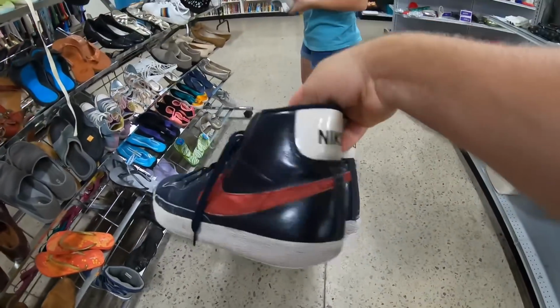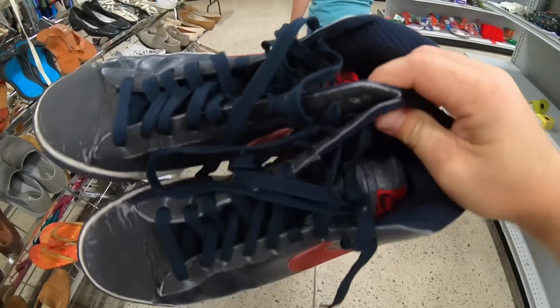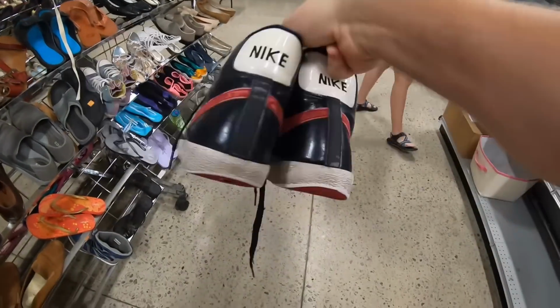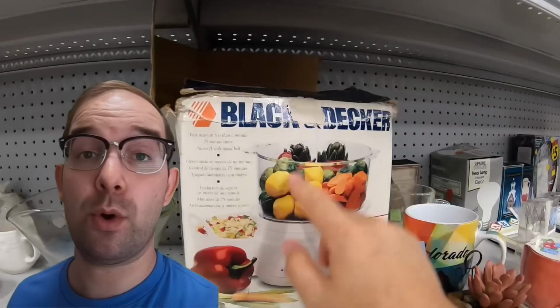These are some pretty cool older looking Nikes, but they're in really bad shape, like peeling and stuff, but definitely something I'm always on the lookout for is old Nikes. Shout out Tim Osborne to Thrift. He's the one that told me about this brand.